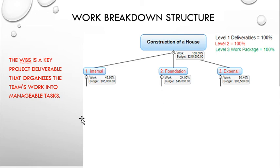The work breakdown structure is one of those key deliverables for every project that takes and organizes everything into manageable tasks. If we take an example of a house, this work breakdown structure is not just to state we're going to construct a house. Instead, we have other things. We have the foundation of the house that needs to be worked on. We have the internal parts of the house. We have the external parts of the house.